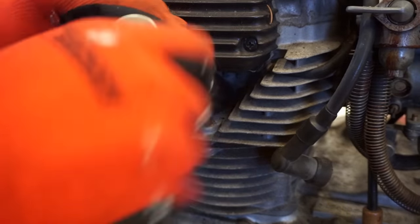Oh, look at all that gunk in there. The needle doesn't look too bad, but it's just gunked up. Very badly. Oh, I don't know if these are gonna come out. Oh, there we go. That guy, completely clogged. All of these are completely clogged.